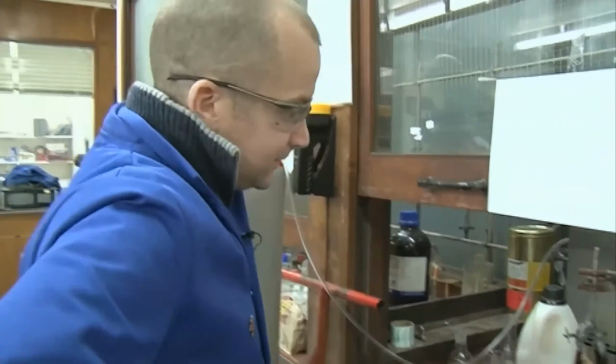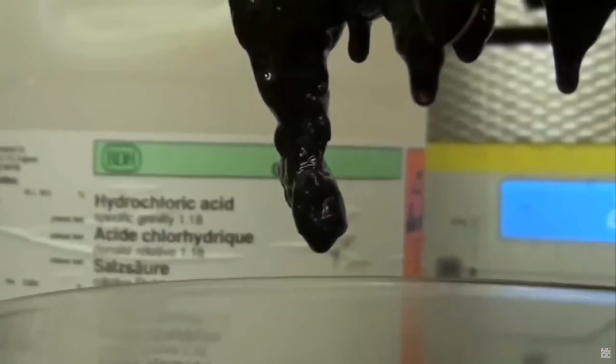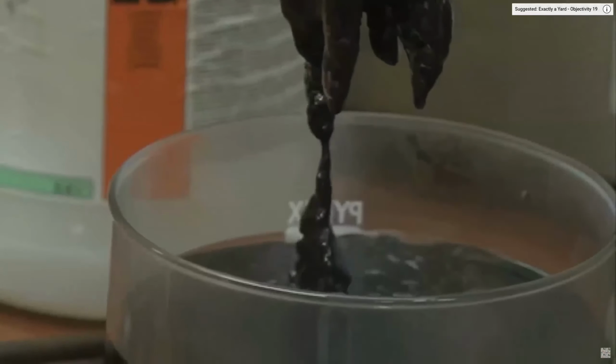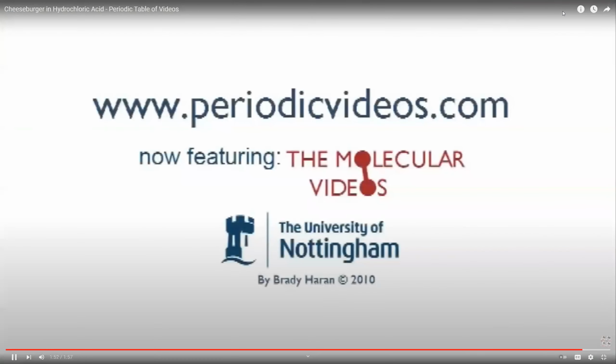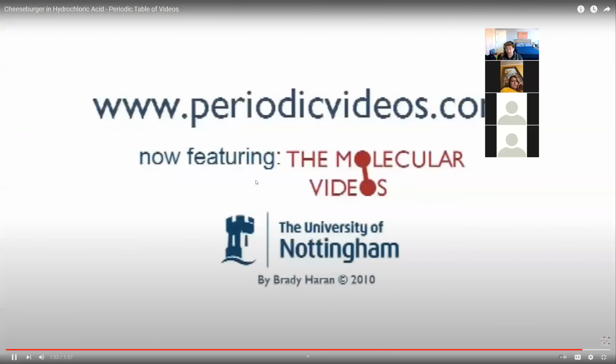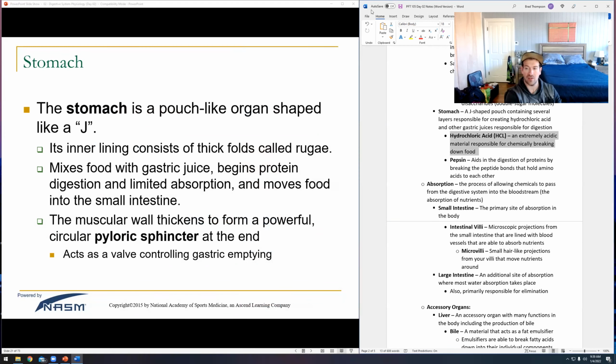So, the fats aren't really going to dissolve very well because in your stomach there are lots of bile acids and things in your actual body to do digestion. This is just pure HCl. So, ironically, that burger would actually dissolve a lot better in your stomach acid than it would in the concentrated. But that is how hydrochloric acid works. It is very, very acidic, and that chemically breaks down our foods.